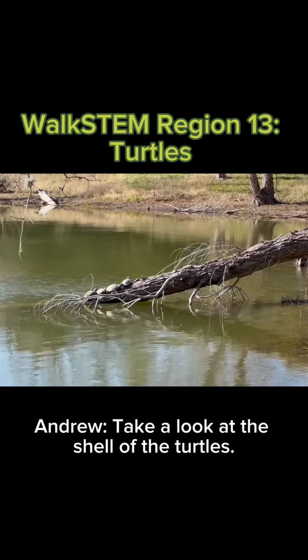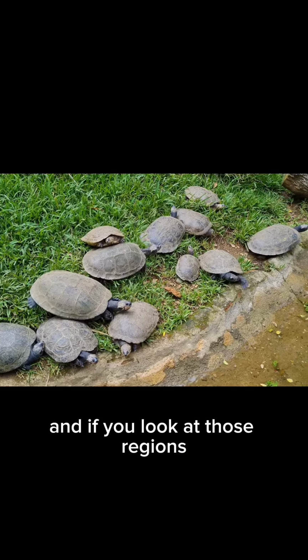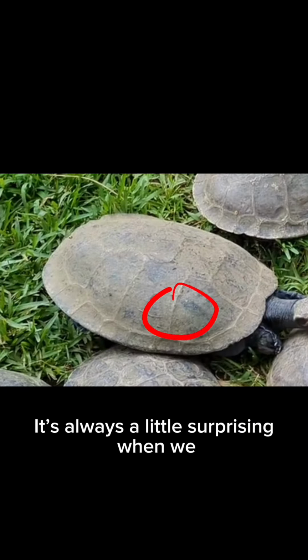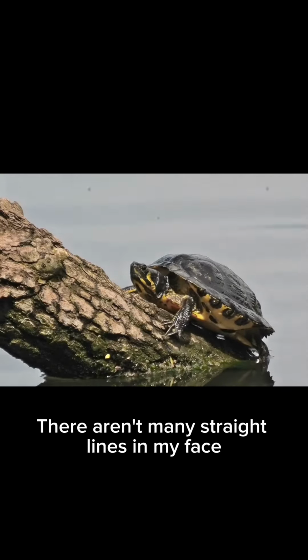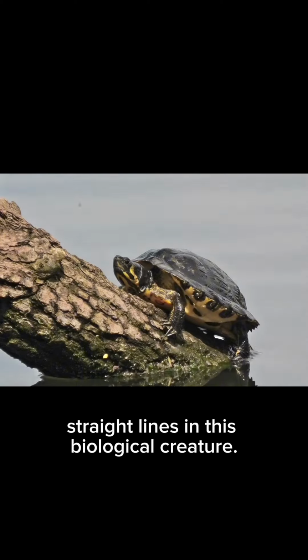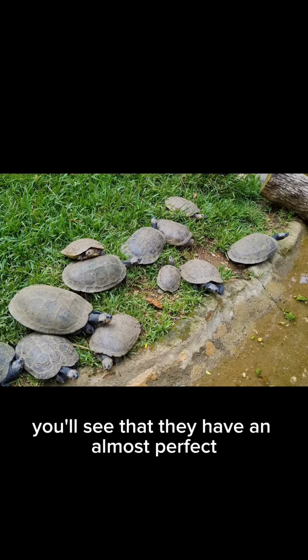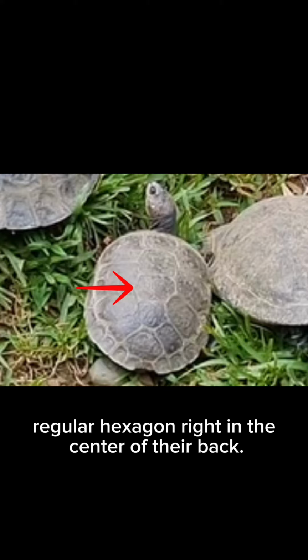Take a look at the shell of the turtles. I can see they're made up of a number of regions, and if you look at those regions, they have very straight boundaries. It's always a little surprising when we see a straight line in nature, isn't it? True. There aren't many straight lines in my face, for example, yet we see surprisingly straight lines in this biological creature. In fact, if you look at some of the turtles, you'll see that they have an almost perfect regular hexagon right in the center of their back.